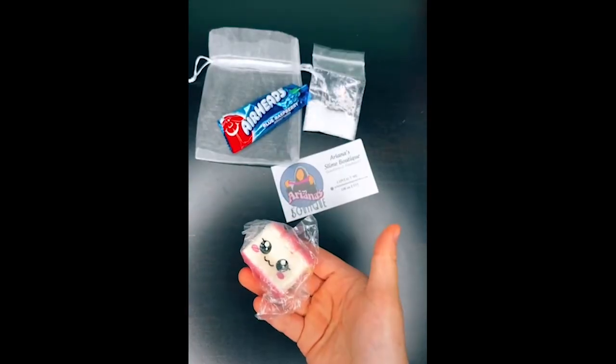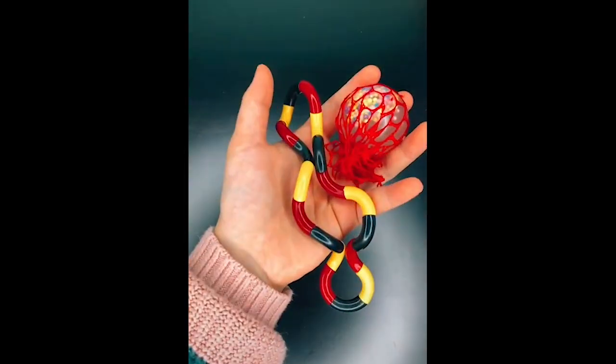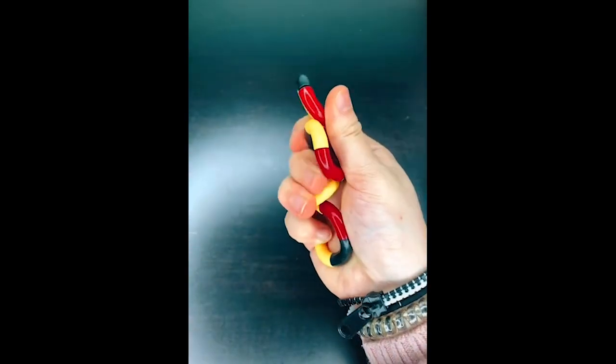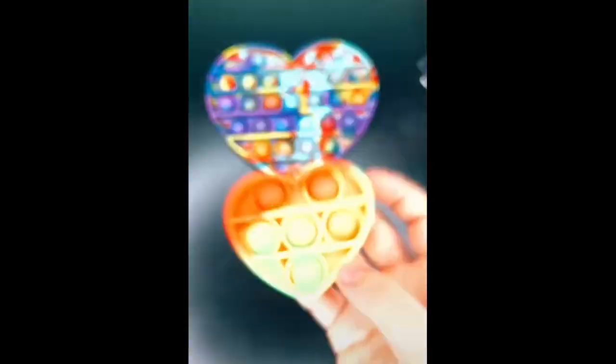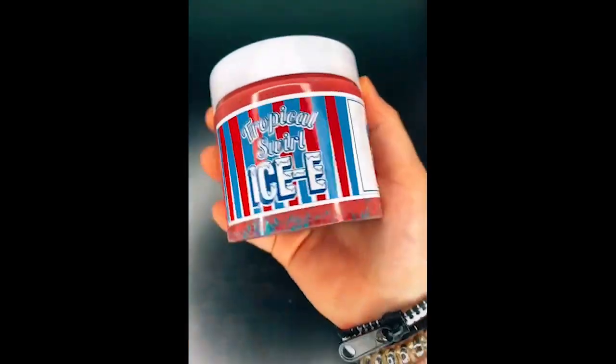This is what her extra baggie looks like. The next things I see are this mesh ball and this tangle. I love both of these. This mesh ball is so fun to squeeze. And this is like a mini tangle. Poppets. These pop so good. Silly putty. This is her icy slime.